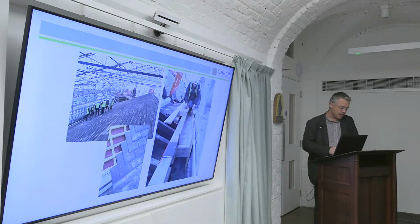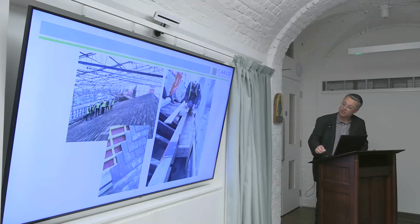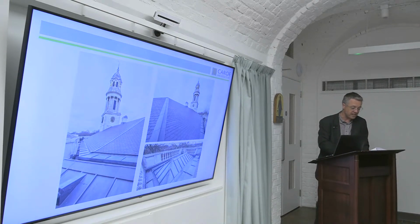Image here shows the work underway. Roof stripped down to its bare boards under the temporary roof, and then the work underway to reconstruct the gutters. And we had some excellent craftsmen involved in doing that work. And I think you can see, those of you who've had the opportunity to get up on the roof, I hope will appreciate it's a fine piece of work. And if you do get the opportunity offered to get up on the roof, do take it, because it's wonderful.